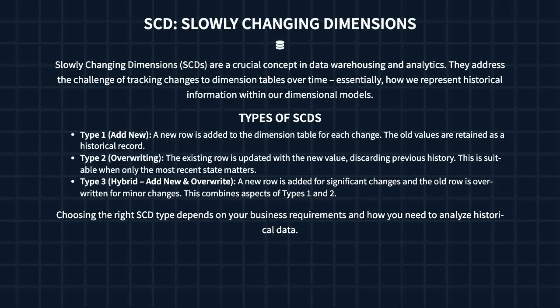Okay, let's talk about slowly changing dimensions, or SCDs. Think of dimension tables as snapshots of important entities like customers, products, or locations. But these things change over time, right? A customer might move, a product's description could be updated, or a store might close. SCDs are all about how we handle those changes in our data warehouse.